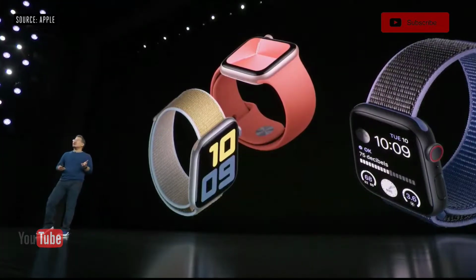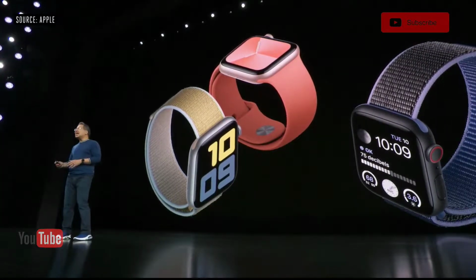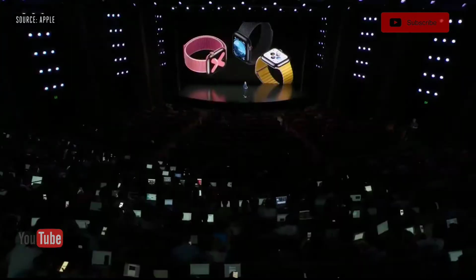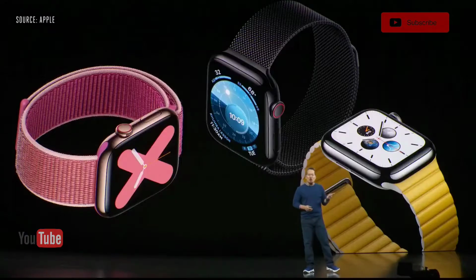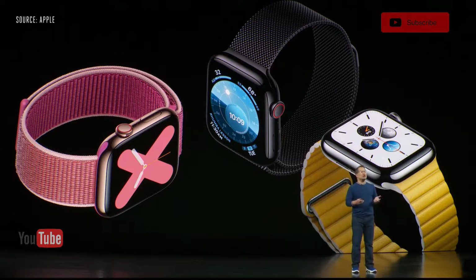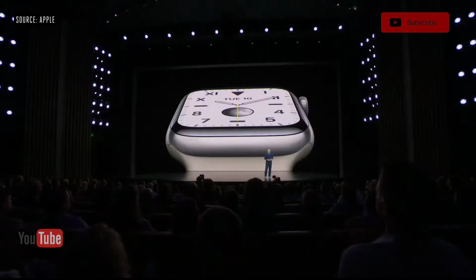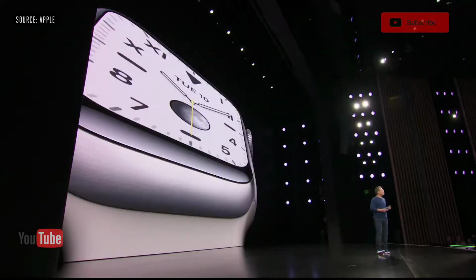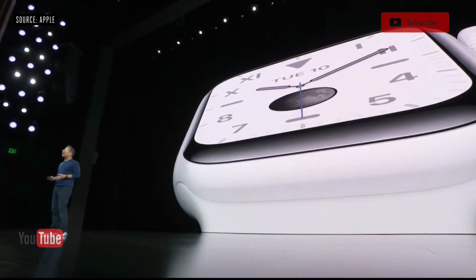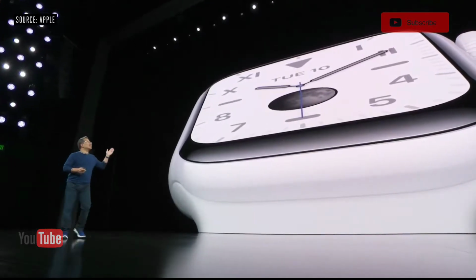Aluminum models come in silver, gold, and space gray. And now the cases are made from 100% recycled aluminum. Stainless steel models come in gold, space black, and polished. And we're introducing new models for the first time in titanium. This natural brushed titanium maintains its color through a special surface treatment that Apple custom engineered. And there's also a second model in titanium in this brushed space black with a diamond-like coating. Series 5 will be available in ceramic as well in this brilliant white color.